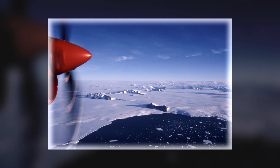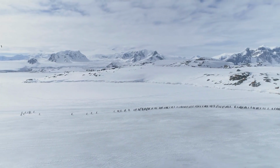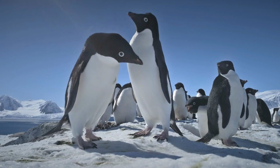Let's dive into this incredible discovery together. It all started during a routine aerial survey conducted by an international research team. They were scanning the vast Antarctic ice sheet, tracking environmental changes and studying shifting ice patterns, when something caught their attention. A massive, unexplained shape was lying just beneath the ice surface.